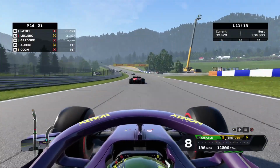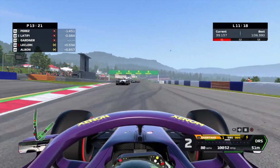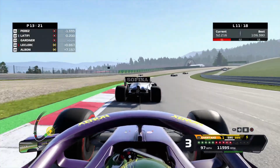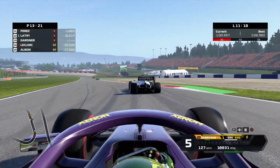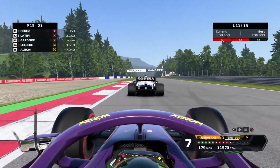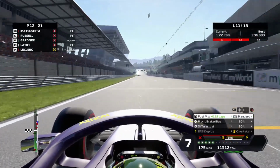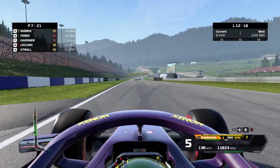I'm going to try and drag him down here, but he's got DRS. Break him though. We'll take the position back after we lost it in the pits. I don't think Latifi's pitted yet. That's really bad to be losing this much time here. Oh, look how slow he is. Look at how much quicker we are on this soft tyre now. Drop Leclerc like crazy.